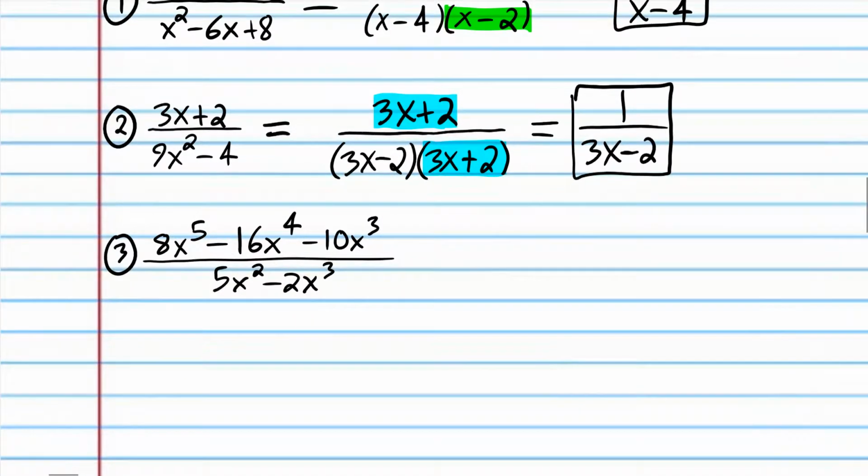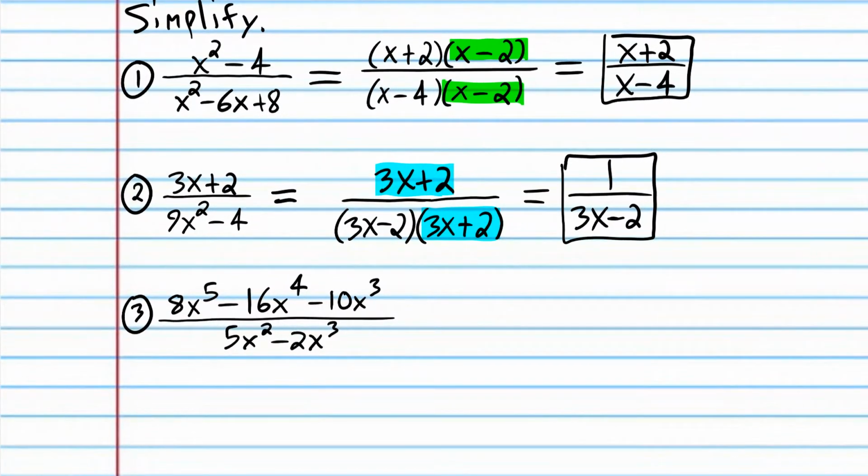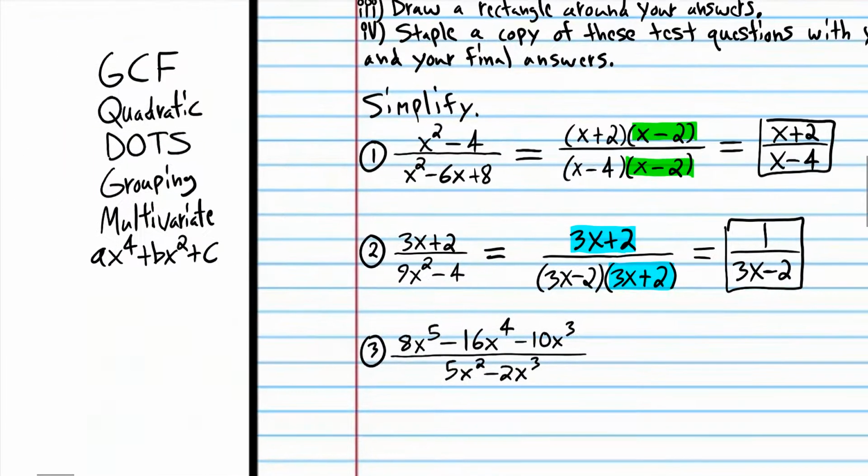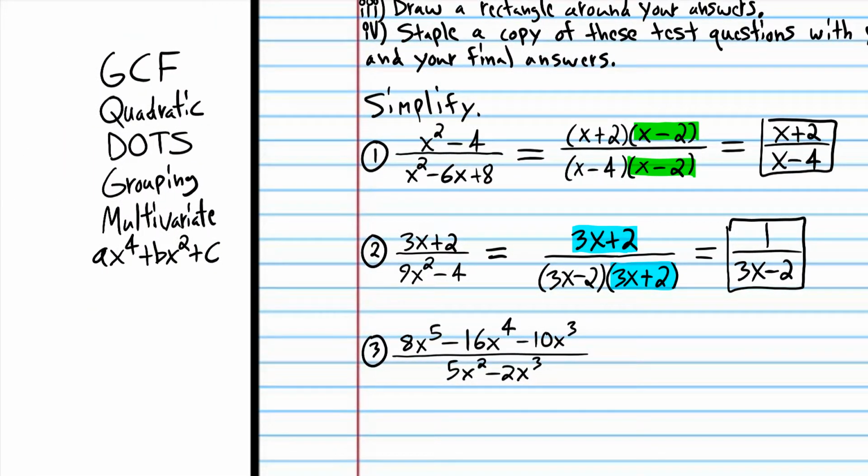Okay, on to number 3. So as you can see in number 3, we're getting much more involved already. If you think you can try number 3, go ahead and do that. You're going to need to use GCF factoring. You're going to factor out a greatest common factor immediately. That's the first step in the denominator and the numerator.